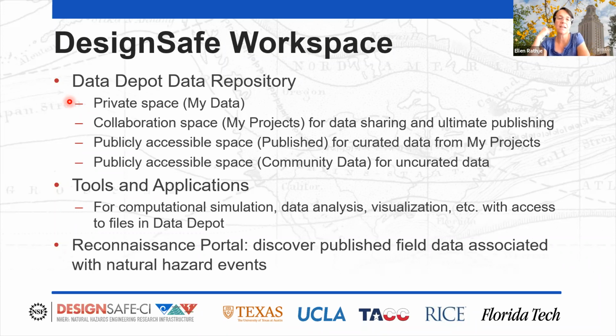Then when it's published, it ends up in the publicly accessible area called Published, and that's our curated data. And then we also do have community data, which is for kind of the uncurated data. Sometimes we think of it as the wild, wild west of data files, but they are publicly accessible.